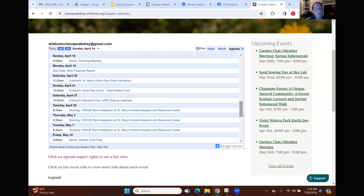Also on that same day, April 27th, we have an opportunity to do a sustainability fair at the Lexington Park Library. That, again, is something we'd need to reach out and recruit members for, because some of us are going to be up at Maryland Day, and we can't be in two places at once. So we'll send an email to our chapter members about some of these events that are tentative, that if we can recruit some help, we'd like a presence there.